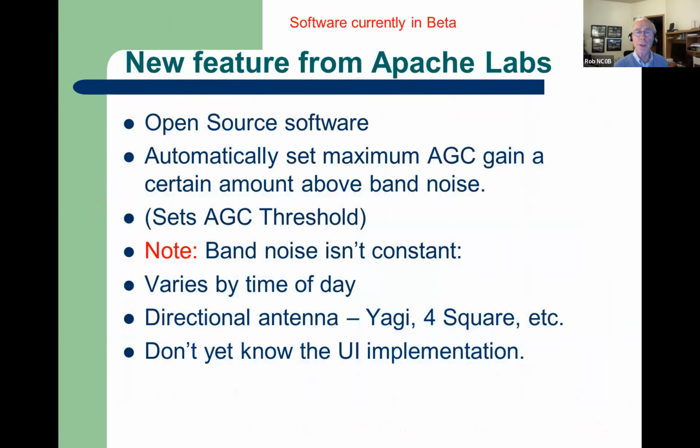There's a new feature that's going to be coming out for the Apache. It's currently in beta. It's not available yet to download, but it automatically will adjust that AGC threshold in real time. That'd be really nice because your band noise varies during the time of day or direction. Like if you've got a Yagi, in my case, let's say I'm on 15 meters.